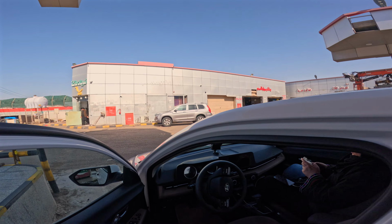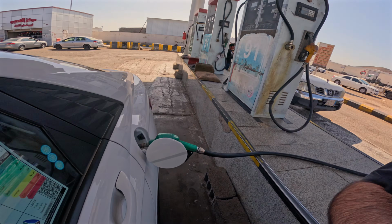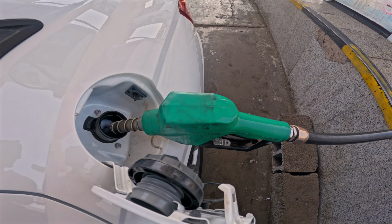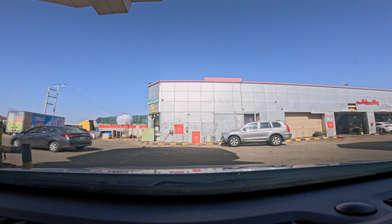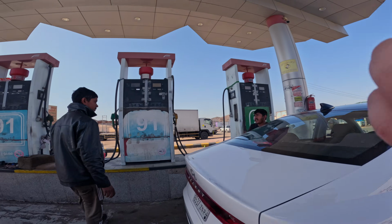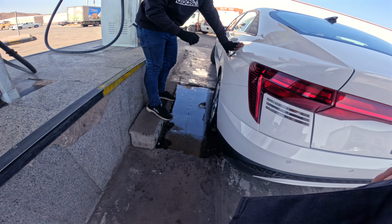And first driving observation over here in Saudi Arabia is that they seem to only have 91 fuel. So I think I'm okay filling this car with 91, but I'm about to find out for sure. But 91 was really the least of my worries, because the very second I turned my back, the gas station attendants seemed to have been distracted by something, and lots of gas went spilling out all over the ground.